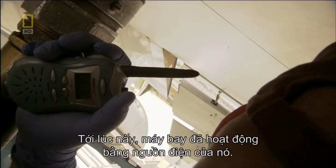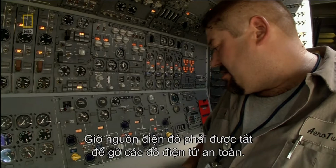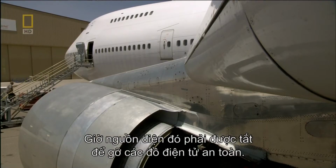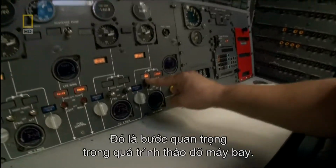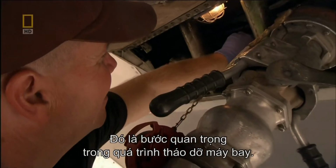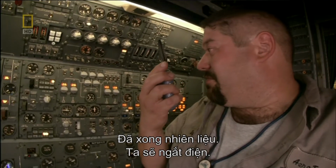Until this point, the plane has been operating on its own power. Now, that power must be shut off so electronics can be safely removed. It's a major step in the journey from aircraft to scrap. Okay, fueling's done. We're gonna kill power.